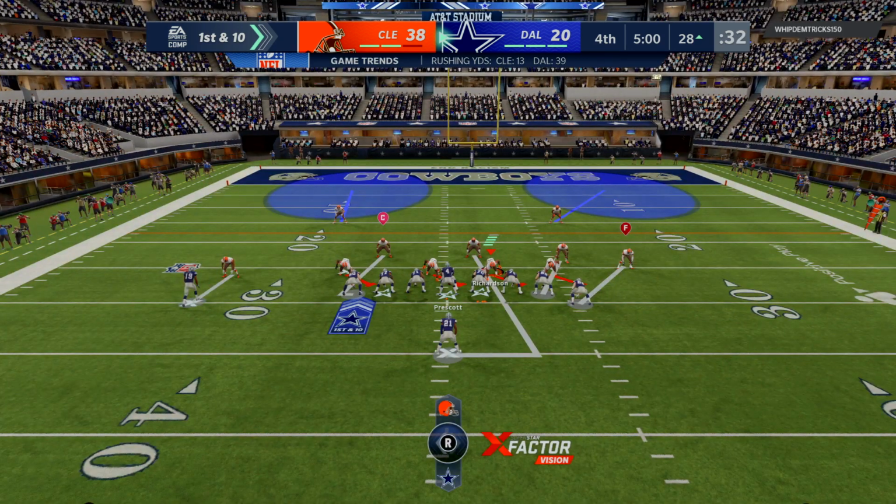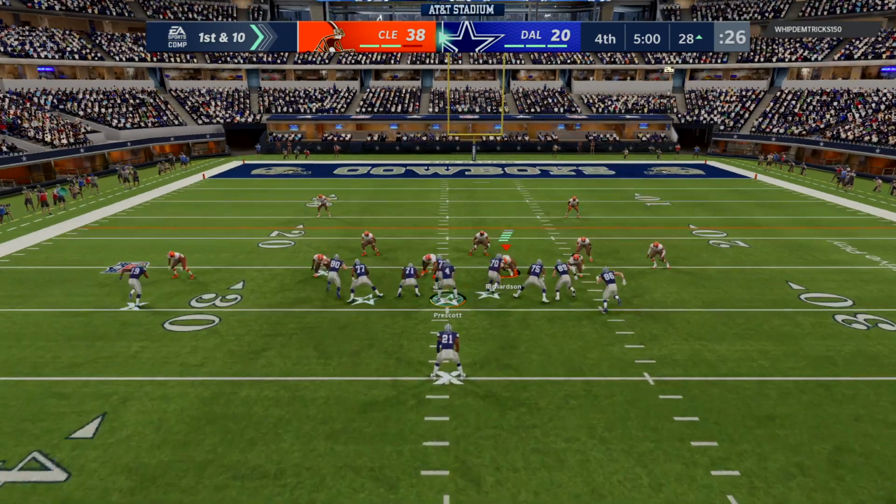It's our field. Hey, it's our house. 56, the mark, boys. 56. Check 56. They're not ready for this, man.